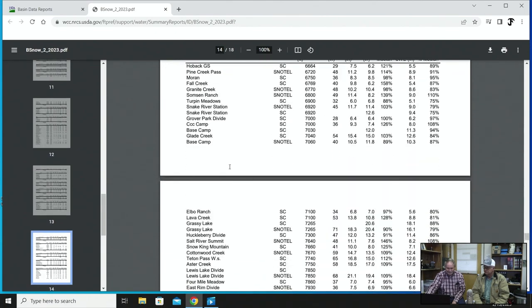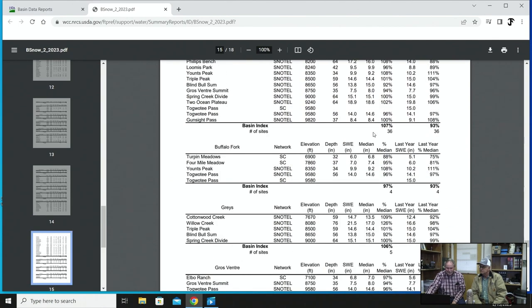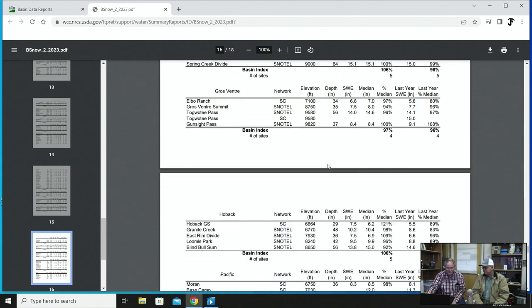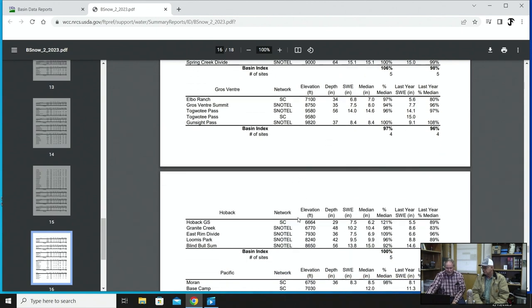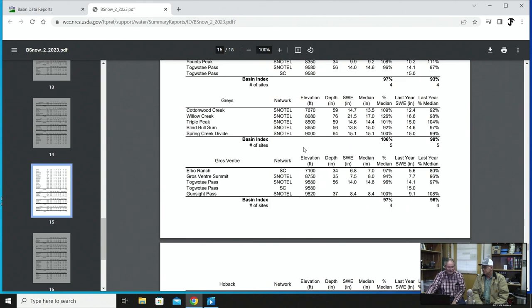This will be the Upper Snake River above Heise, which is where Minidoka Irrigation gets most of their water. If you look at all the sites and scroll right to the bottom, you can see we're about 107% of normal right now. You get the Buffalo Fork, Gros Ventre River, and you can see the Gros Ventre is down to about 97, and Buffalo Fork's about 97. So we're lacking in some of those basins where we could really start picking up. Hoback is right at 100% right now. So I guess we're pretty excited, but we've backed off a little bit.